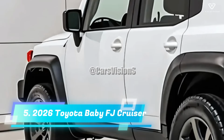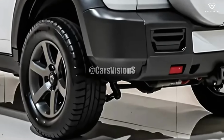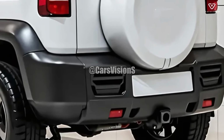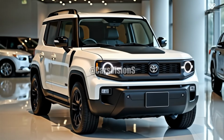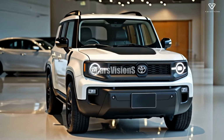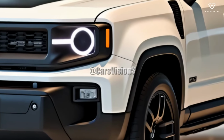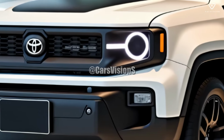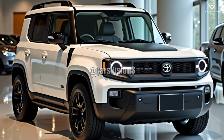Number 5. Toyota Baby FJ Cruiser. For Toyota fans, particularly those with happy recollections of the FJ Cruiser, 2026 is a watershed year. An iconic vehicle for adventurers, the FJ Cruiser was once a tough off-roader that embodied the essence of discovery. Although Toyota withdrew from the worldwide market long ago, the off-road community's pulse has always been closely monitored by the company.